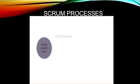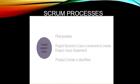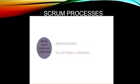Create project vision is the first process performed. In this process, the project business case is reviewed to create a project vision statement that will serve as the inspiration and provide focus for the entire project. The product owner is identified in this process. Identify Scrum Master and stakeholders is the second process, during which the Scrum Master is identified using specific selection criteria.